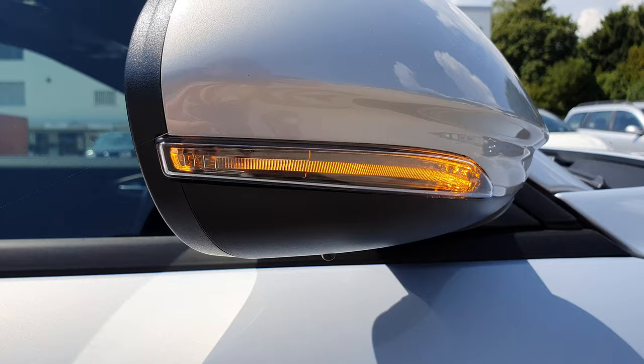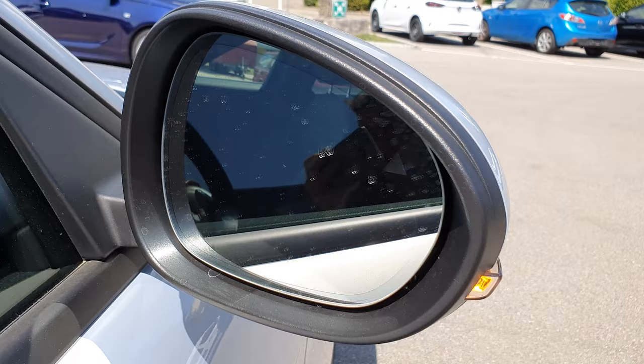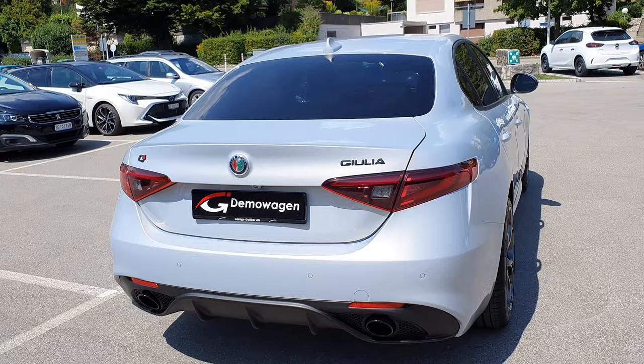Also, LED light on the mirror. Now here we have the nice round mirror and also blind spot technology right in the corner. I think you can see it there. Pretty nice.